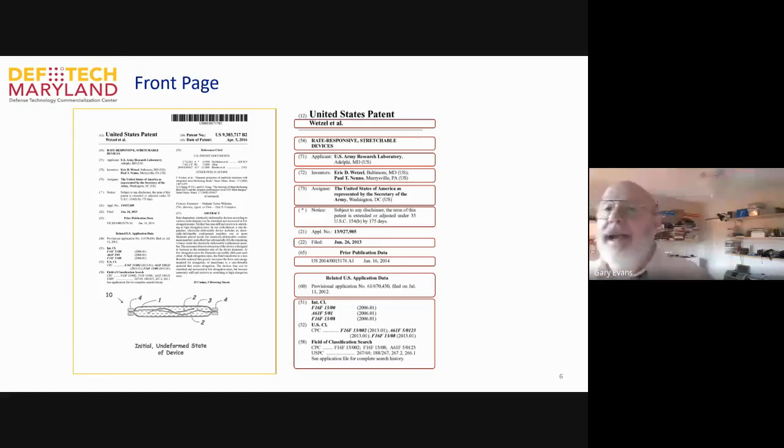Now you'll see in the next highlighted block that it says the assignee is the United States of America, as represented by the Secretary of the Army. So it's a requirement that the inventors assign this invention to the government, but they are still the inventors. They're assigning effectively the rights to their invention to the government, but they will always be the inventors of this particular technology that's the subject of the filing.